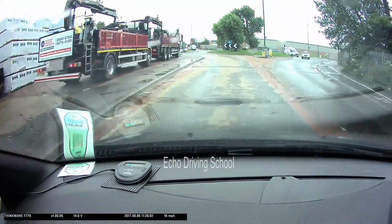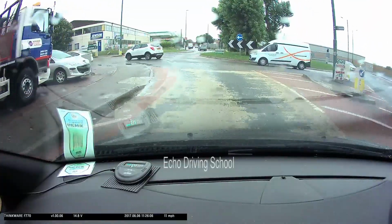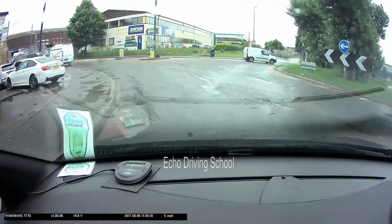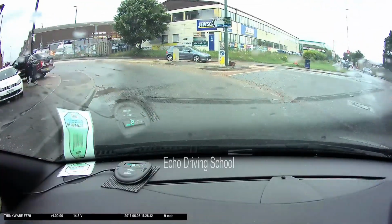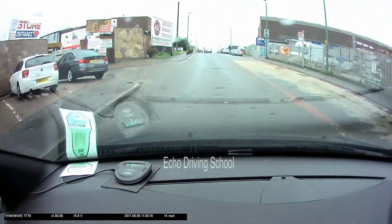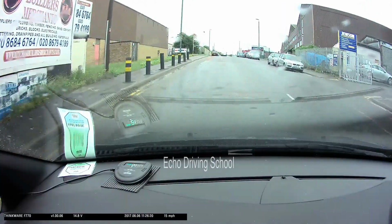So at the roundabout, the examiner has asked to turn left, so make sure you check your right, give a left signal on approach. When it's safe to do so, make the progress. As you're turning, make sure you're watching the curb and the road ahead. Check your center mirror and make progress accordingly.